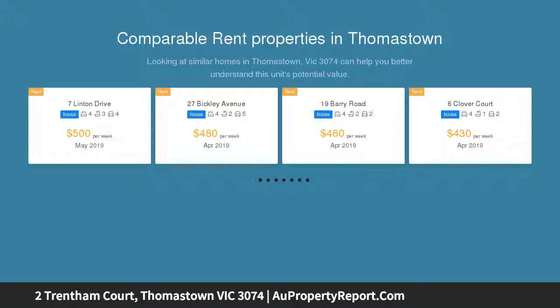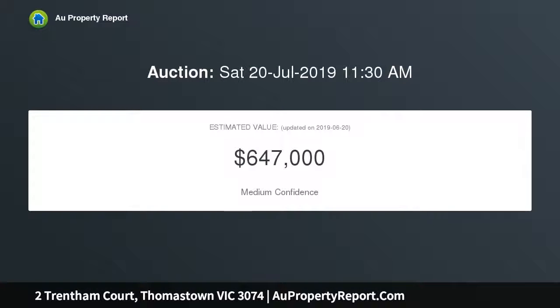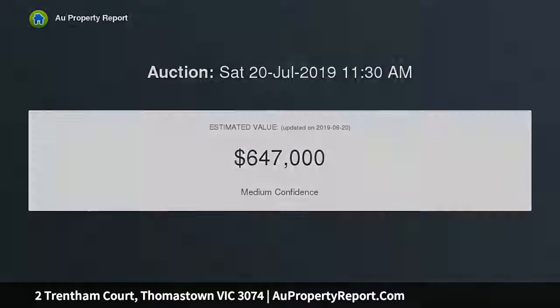proximity to Western Ring Road, parkland at the bowl of the court, amenities nearby including Trak recreation center and a short trip to Thomastown train station.